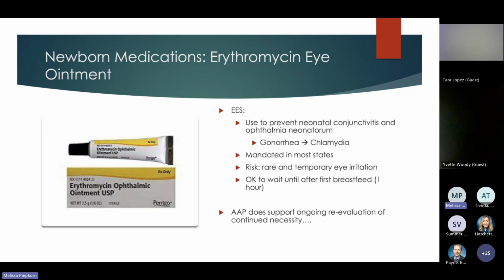And once you have it, the treatment is not the erythromycin eye ointment. It's typically IV antibiotics and prolonged hospitalization. So the eye ointment is more of a preventative. If we actually have to treat the infection, it's much more involved and detailed. Now, I will say for many, many years, the AAP has said they do support ongoing reevaluation of whether or not this is necessary. I think that's because of the epidemiology of what bacteria we're seeing, chlamydia, E. coli; erythromycin is not going to be protective of those infections. But as it stands right now, it is still mandated in most states.